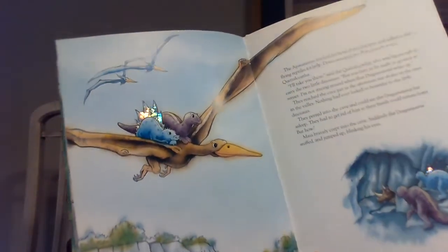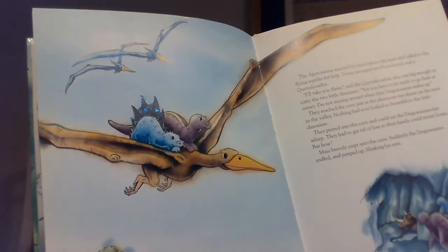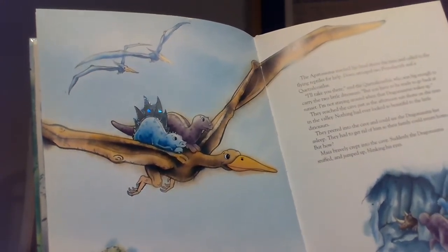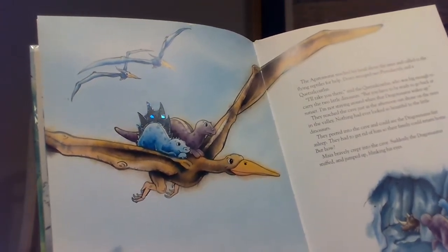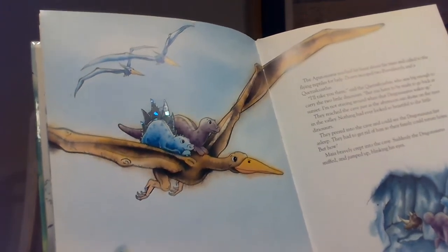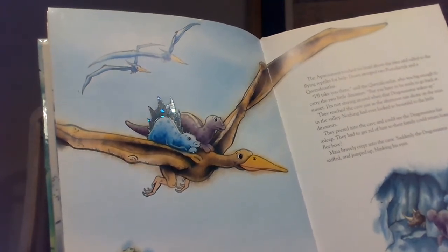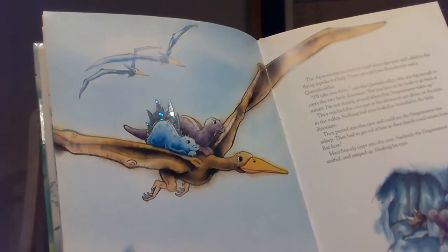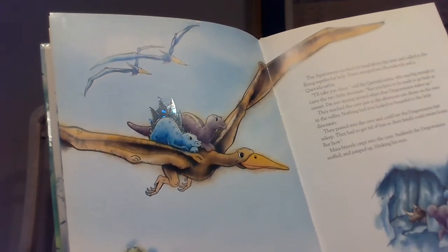Oh, that's pretty cool looking. The Apatosaurus reached his head down over the trees and called to the flying reptiles for help. Down swooped two pterodactyls and a Quetzalcoatlus. "I'll take you there," said the Quetzalcoatlus, who was big enough to carry the two little dinosaurs. "But you have to get ready to go back at sunset. I'm not staying around when that Dragonsaurus wakes up."